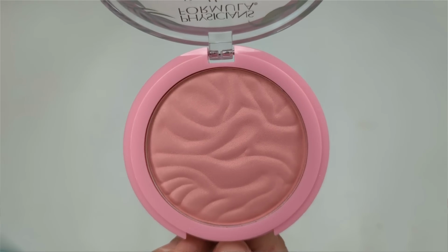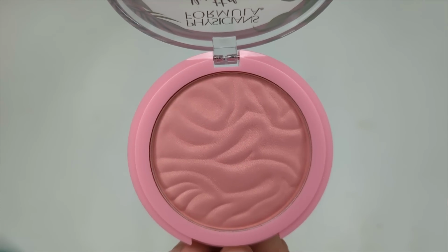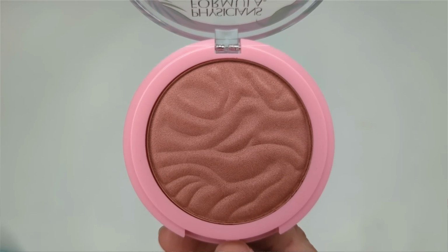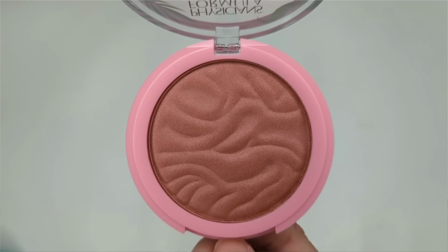And then there are two blushes. We have Rosy, which I actually don't think that this is a color that they have existing. I looked everywhere and I couldn't find one called Rosy, so this might actually be a new shade. And then the other one is Saucy Mauve, which they do already have in their collection. So it's just repackaged and I like it so, so much better.